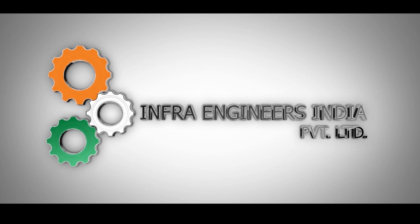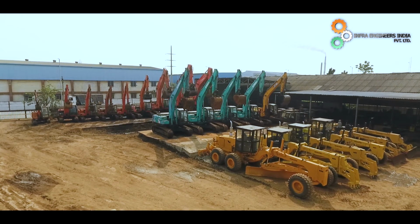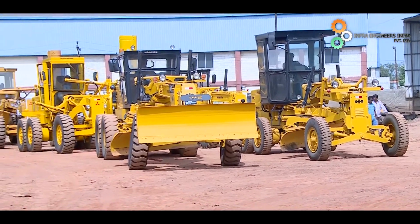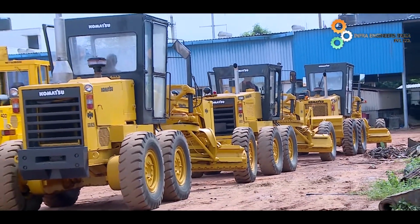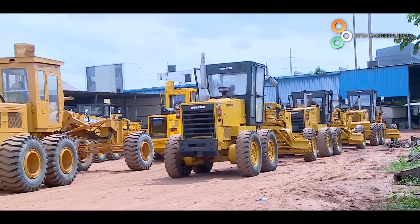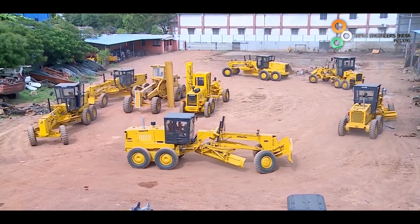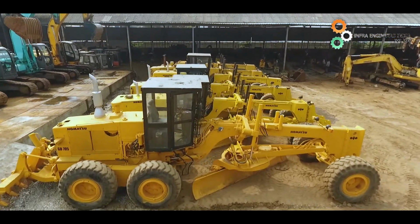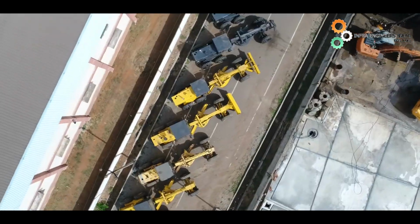Infra Engineers India is one of the leading companies in the used construction equipment industry. Apart from delivering quality refurbished construction equipment, the company also manufactures specialized attachments for excavators and motor graders under the brand iepl. The iepl brand products are sold through dealer networks across the globe. The company has dealers in Australia, Japan, Thailand, Jordan, UAE and USA.